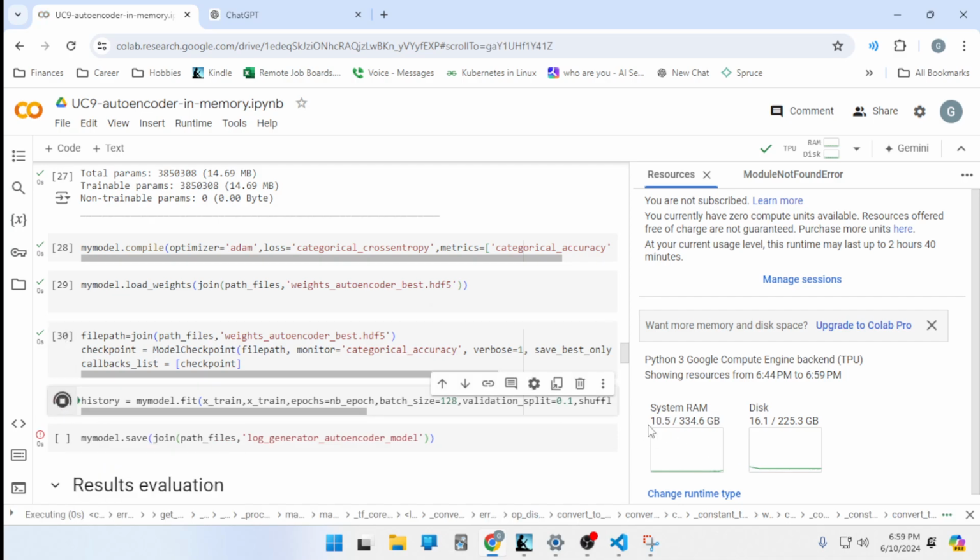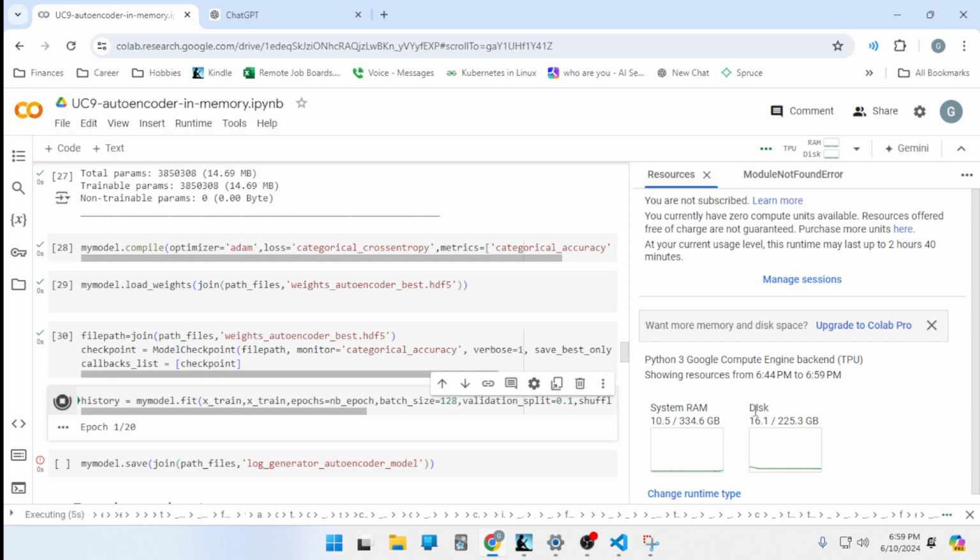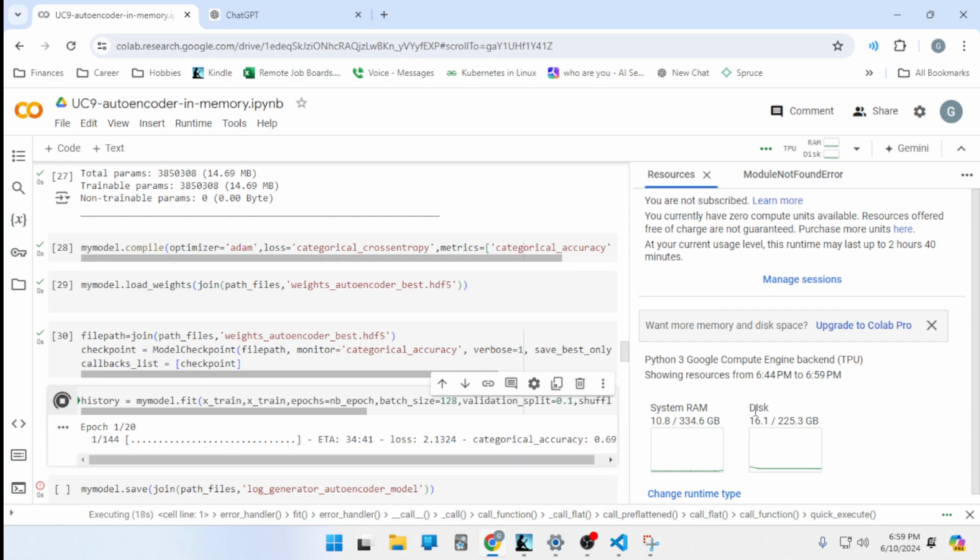All right, here goes. Yep, so now we're at 10. Goes any higher than that, it's going to crash the... It would crash the kernel of the other one, but now we're using one with 334.6, so we're good. But here we go. We're about to crash the kernel of the non-advanced one. Yeah, the ETA for this one epoch out of 20 is 6 minutes. And there we go. We broke the bank.